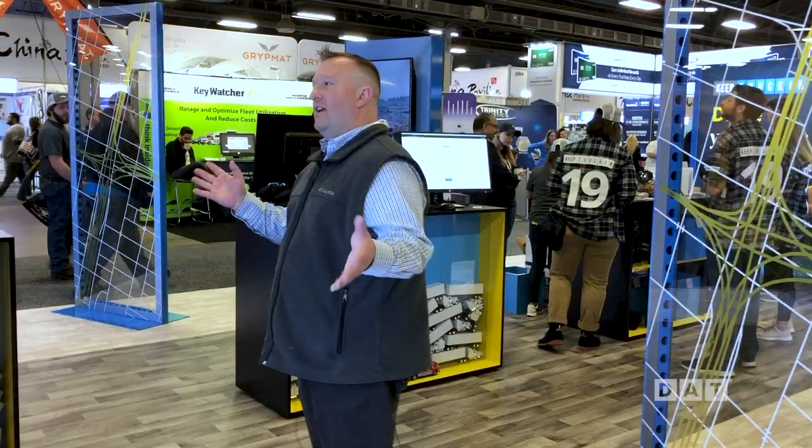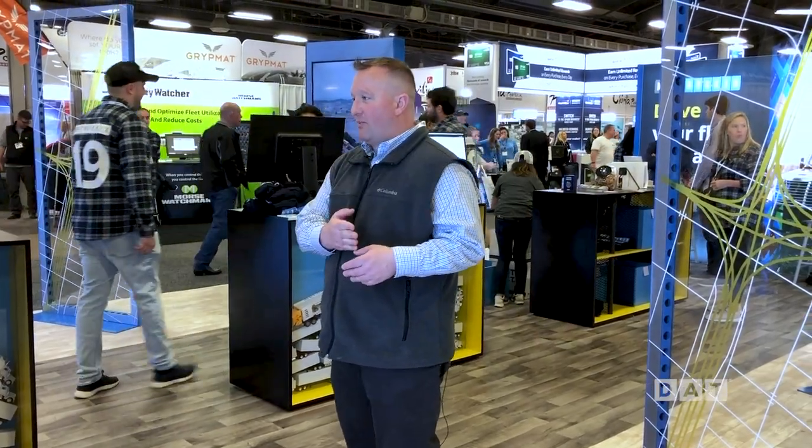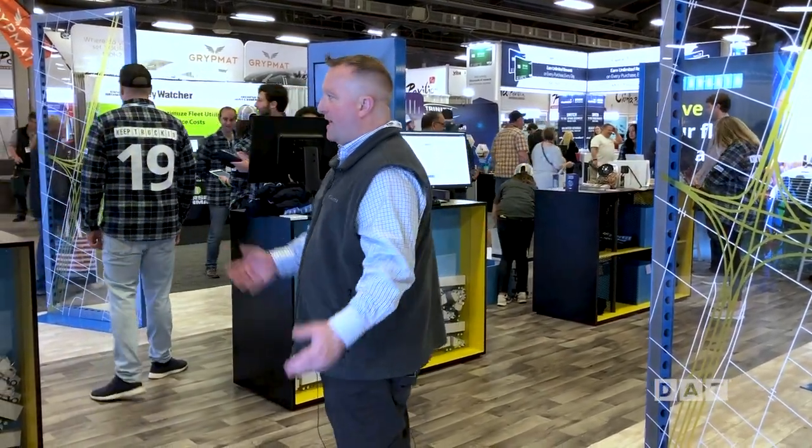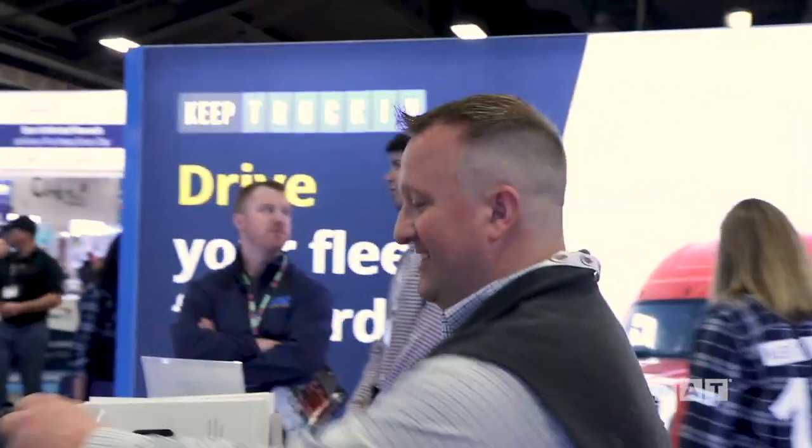The latest cool feature that they got right now is geofence. I was testing it out and I did a geofence around my yard so that whenever my truck arrived or departed, I would get an automatic email when it arrived at the yard and when it left. Let me show you some more stuff. They also have free candy.